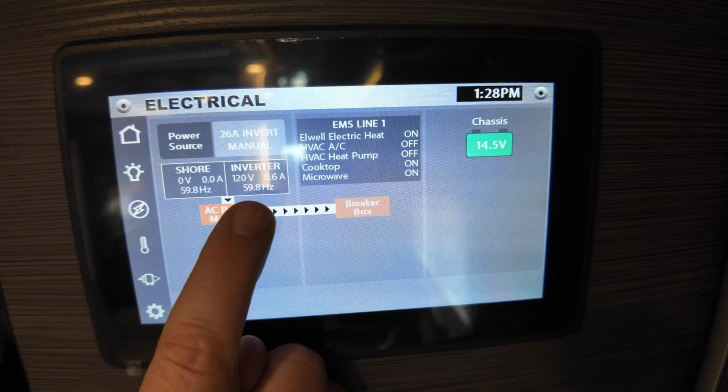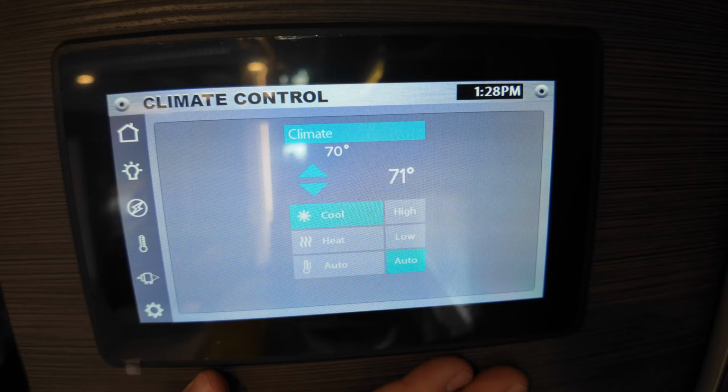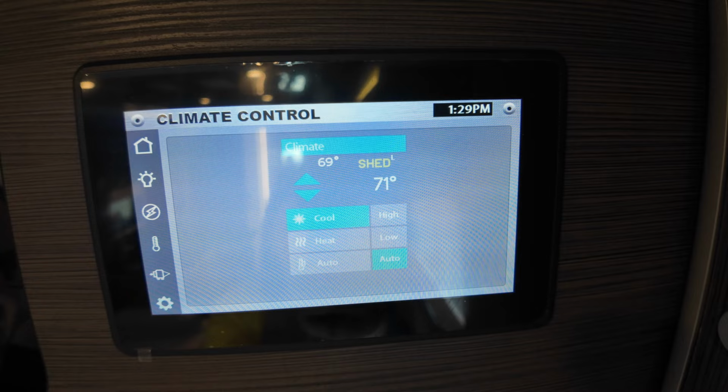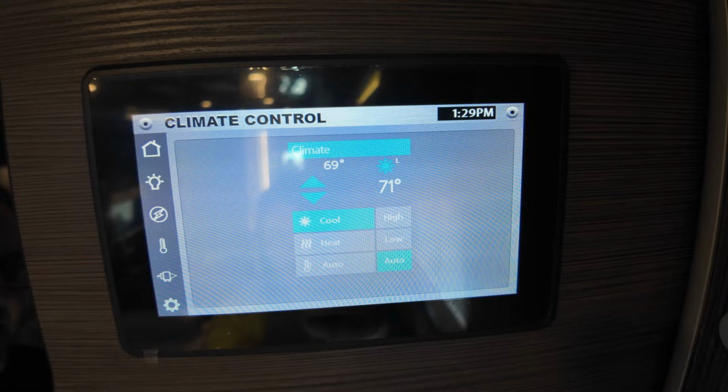Come down one more. We're going to have our AC and heat control. You can actually just set auto if you want to. And it will automatically set all that stuff, turn the fan on and off. Now you see shed there. What that is telling us right now is it's not letting the compressor turn on. The fan is kicked on. And then now we've got the little snowflake. So now the AC is actually running. And then we'll go down one more.